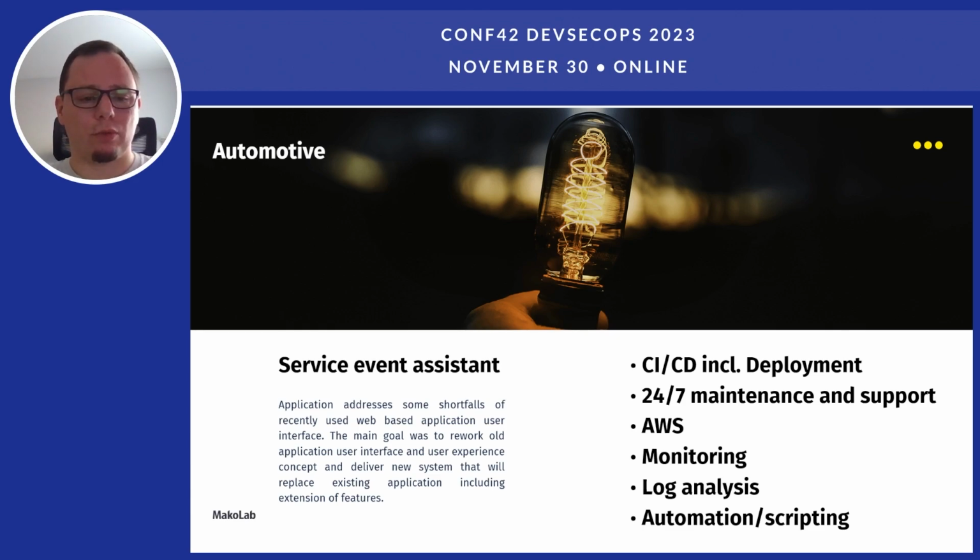For this project, we provided the whole CI/CD processes, including deployment, everything in 24/7 maintenance and support in an on-call model. It was based on AWS. We provided a lot of monitoring, for example Kibana, Grafana, Dynatrace, and we are analyzing logs, including, for example, 1 million logs per week. Based on that, as I said, if we see any possibility to automate our work, we provide automation with Terraform, Ansible, CloudFormation, but also scripting in Bash or Python if the task can be done automatically.